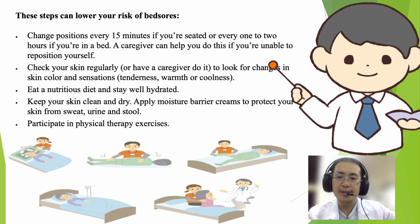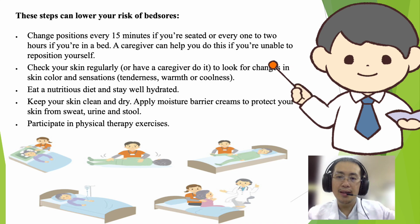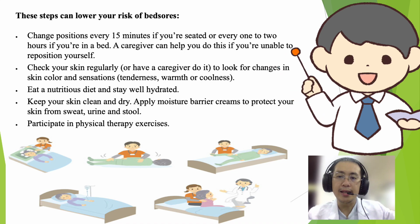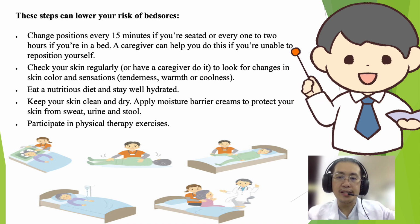Number two, check your skin regularly or have a caregiver do it, to look for changes in the skin color, sensation, tenderness, warmth, or coolness. Number three, eat a nutritious diet and stay well hydrated. Number four, keep your skin clean and dry and apply moisture barrier creams to protect your skin from sweat, urine, and stool. And lastly, you have to participate in the physical therapy exercises.